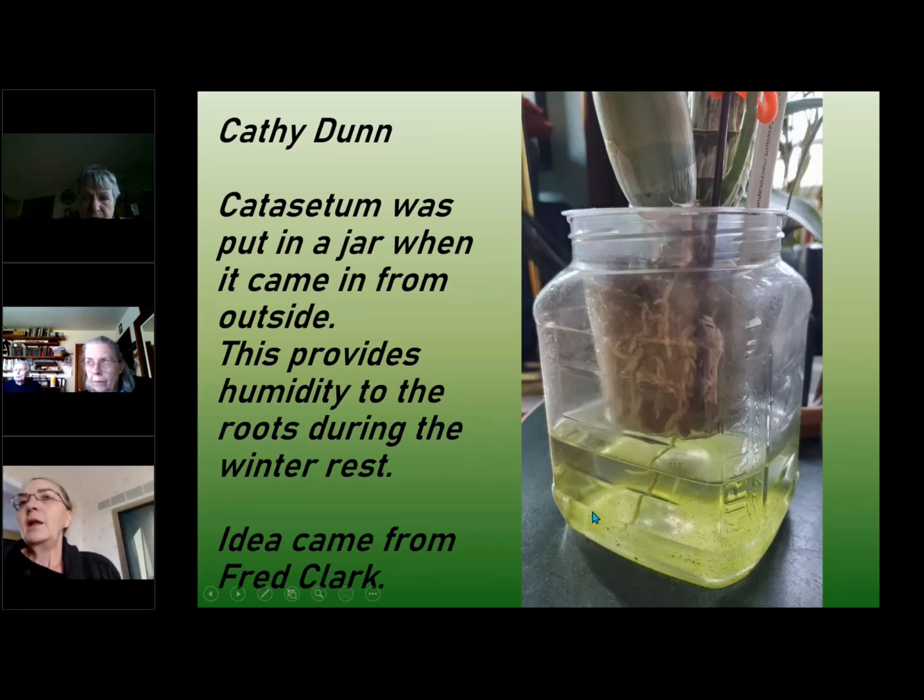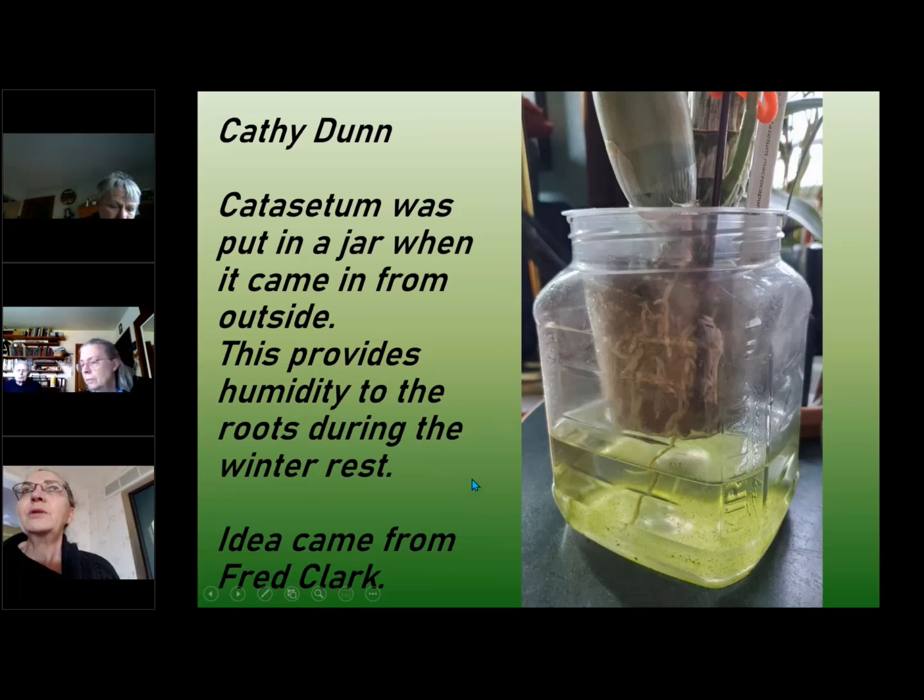Yeah. Now, I've done this with my Sillogyne, and it's happy with that. You do not do this with any plant where it has to dry out. So this is not something to do with the Cattleya, for example. Mhm. So it's only for those plants that like to have moisture and not dry out.